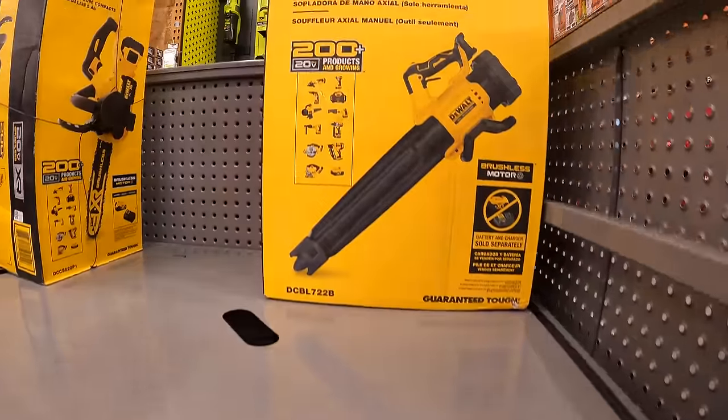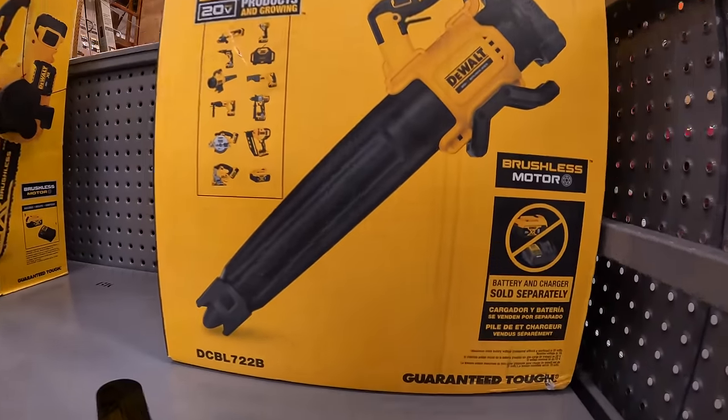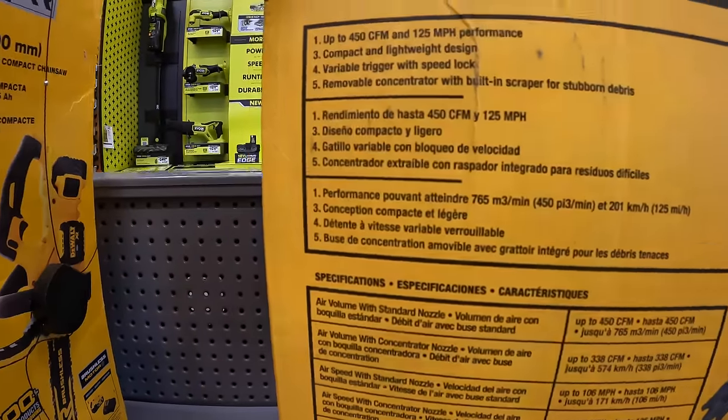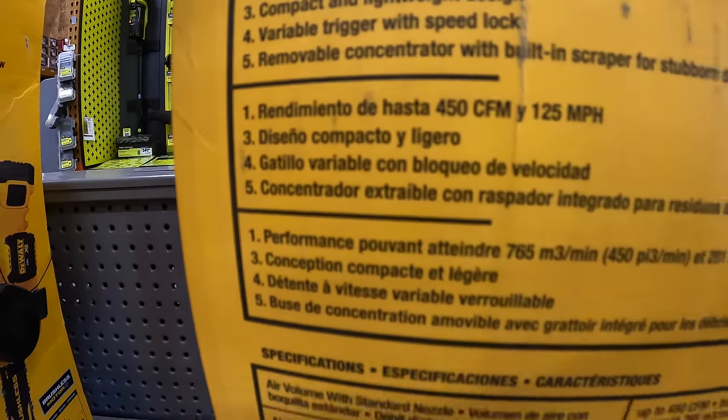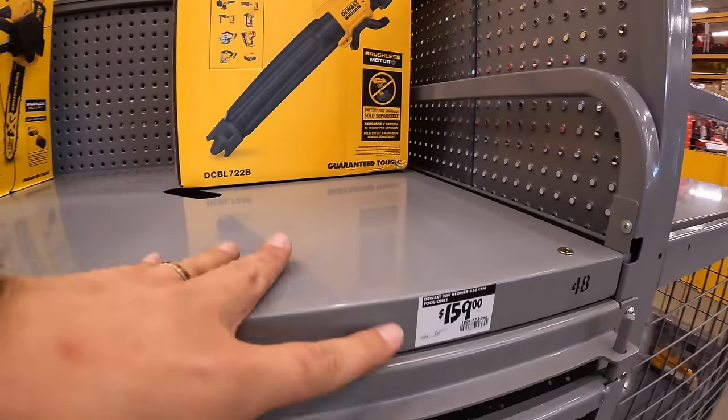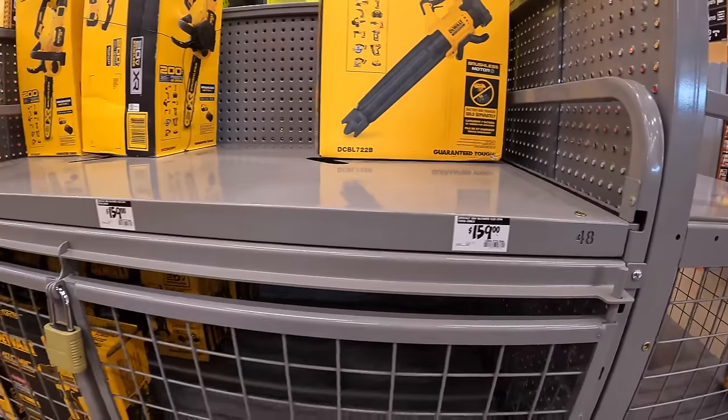$159 for their blower, tool only. This blower is 450 CFM. So $159 for that, tool only, is not a bad price at all.